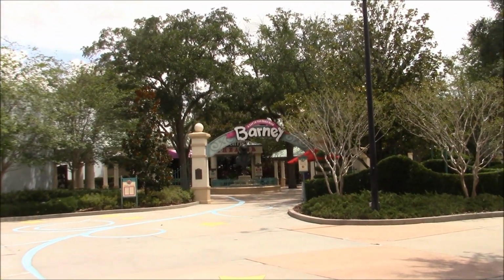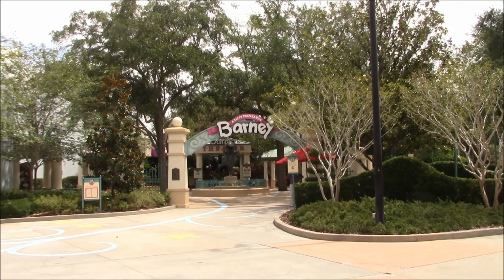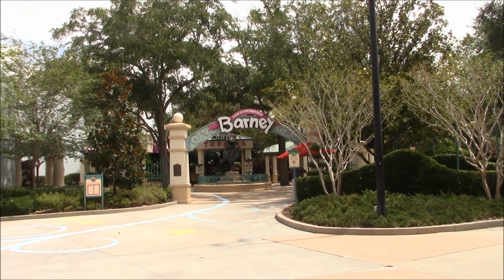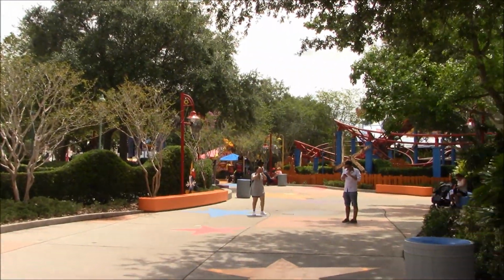As you can see, right directly next to that is A Day in the Park with Barney. I've never been in there. I have no idea what A Day in the Park with Barney is, what kind of show it is, nothing. I've never seen it. The only thing I've ever done is sort of have to walk through there to get to a Horror Night house.